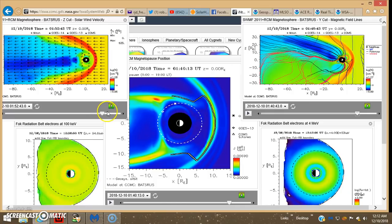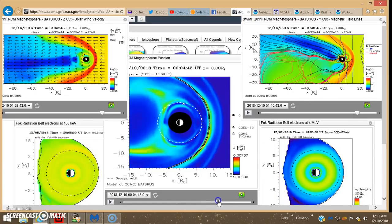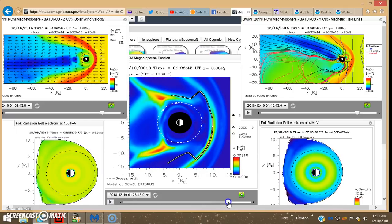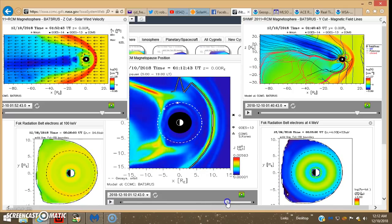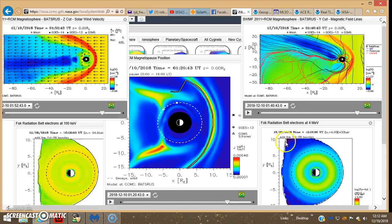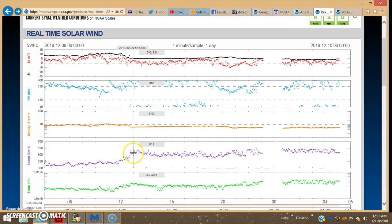Let's see, we were tracking and look at this. Our magnetopause got seriously bumped around there for a minute. And you see what I'm talking about with all this pressure coming in from the back and how it's making this bow shock square up here. Let me see. Okay, the solar wind speed has been up recently, up above 600 for at least since 1200 yesterday.